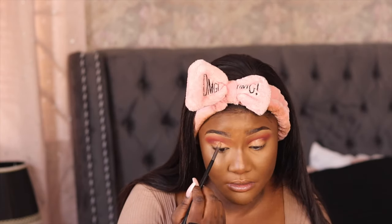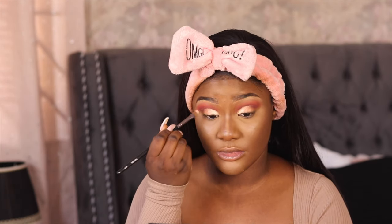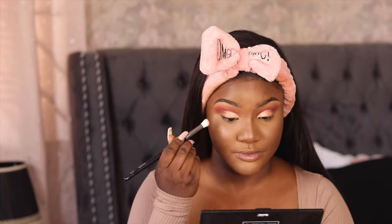And I'm using, I think this shade is the shade Dimma here, because this is the shade I always reach out for. I'm using it for my lead color. You guys should see how beautiful this looks. It is so beautiful. And then I took the black from the palette. I didn't dip too much because this palette is really, really pigmented. I just took some of that and I'm using it to smoke out my outer V. Yeah, smoke on my outer V.